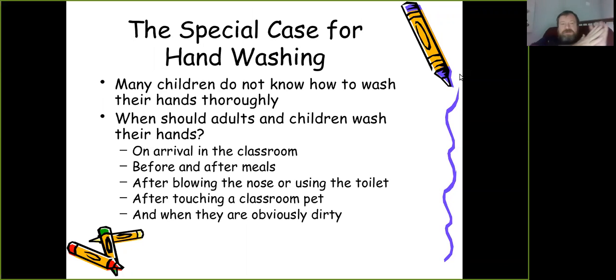One particular special case that we want to all be sure that we're modeling for young children is the importance of correctly hand washing. Many children don't know how to wash their hands thoroughly, and so they benefit from direct instruction and from modeling of washing both sides of those hands, rubbing those hands together, using that friction as a part of the washing process.